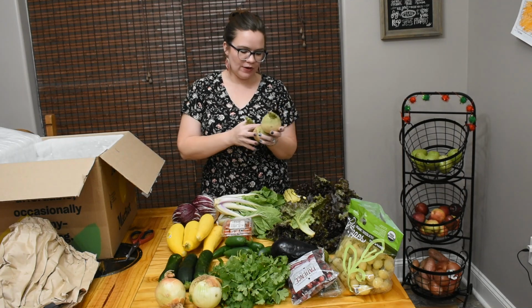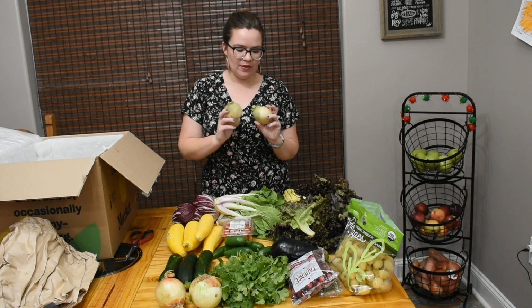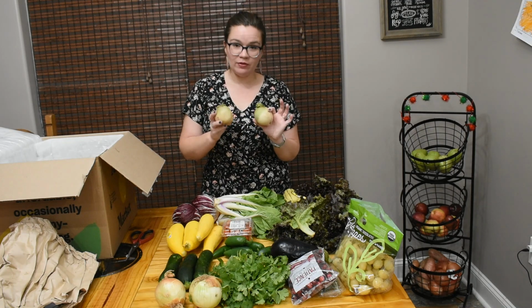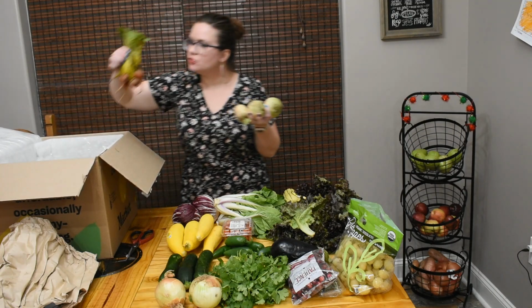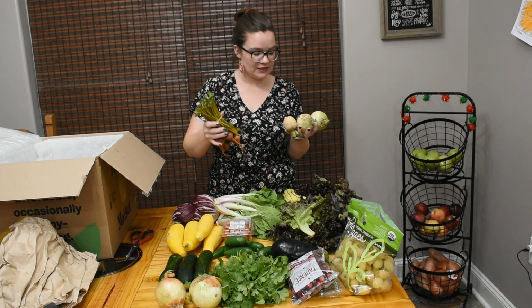I don't remember if these are radishes or turnips. I remember it saying something about maybe a watermelon radish. They're kind of big for radishes, so maybe that's what this other thing is in here. Maybe that's what these are. I don't know, I'll have to look at my list again.